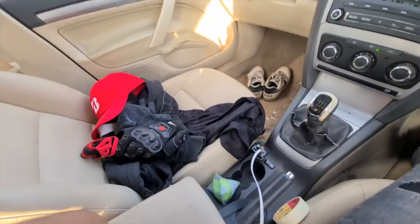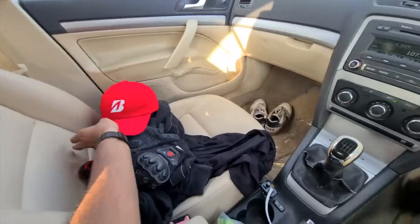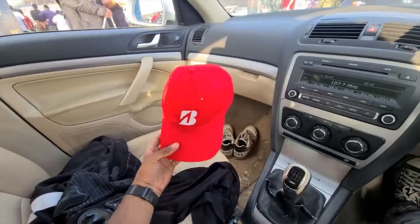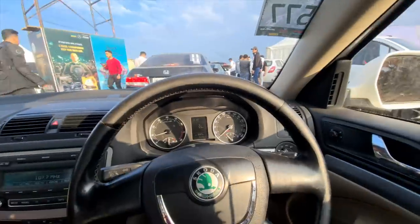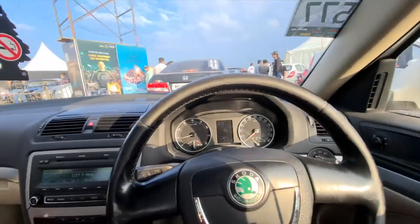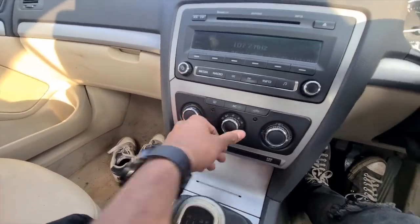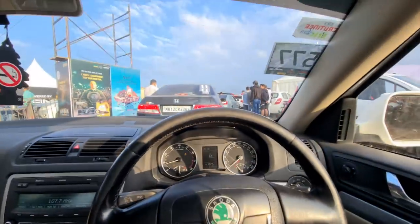So I'm just getting ready for my run now. I know I have a lot of crap in the car. This is my Bridgestone cap, though, looking really nice. So hopefully everything starts now. I'm going to line up on the drag strip. Traction off as usual. The AC is on, but I'm going to switch it off. Yep. Let's get ready.